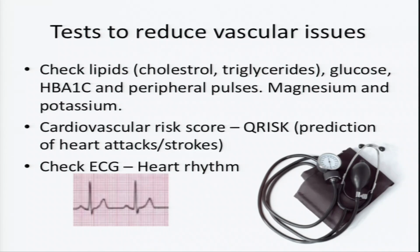This is really interesting because I played with this, and depending on what your age is, what your postcode is in Sheffield, I don't know how it's worked out, but just by having an S6 postcode as opposed to an S10 or an S11 postcode, your cardiovascular risk changes. If you know Sheffield, S6, S5, there's high levels of deprivation and smoking.